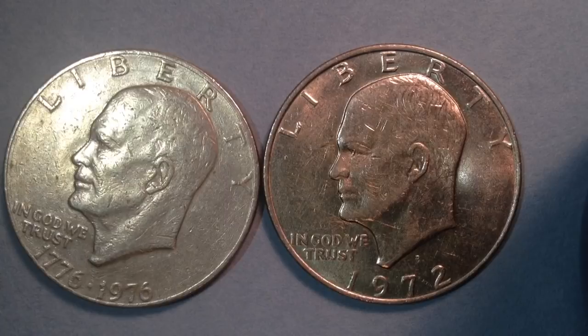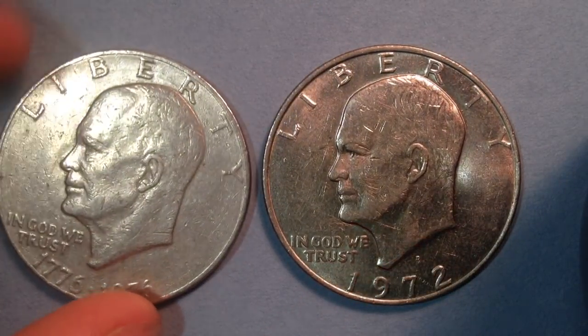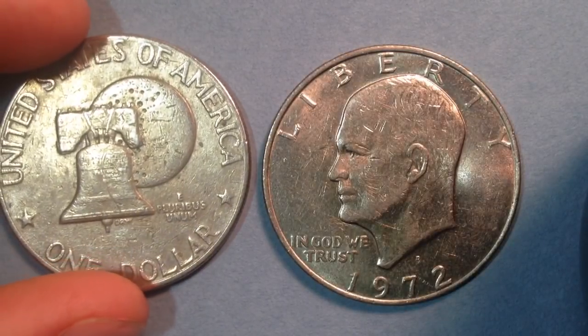All right, that's all I've got for today's video. So keep your eye out for that 1976 Type 2 proof bicentennial Eisenhower dollar without the S. We didn't really get into the design differences for the Type 1 versus Type 2, but feel free to Google images of that. Probably a lot easier to find that out rather than me trying to explain it to you, the kind of minor details on the back of the coin.